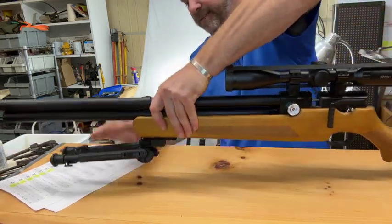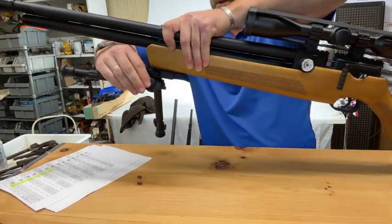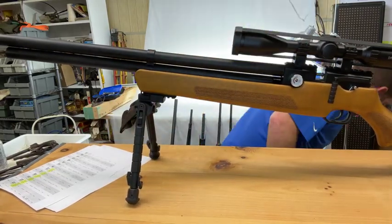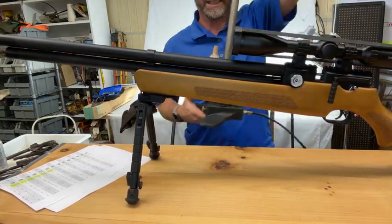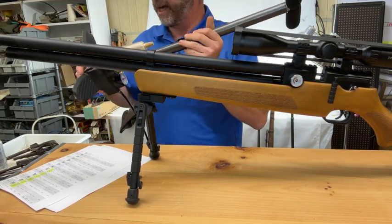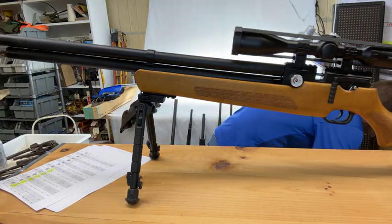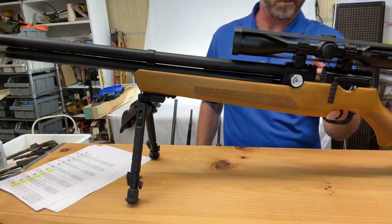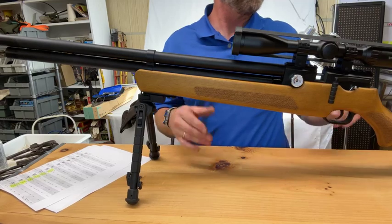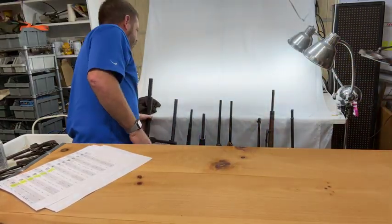Actually, I'm sorry, not 177. This is a 22 caliber. And let's see if I can set this thing up. So it comes with the pump, as you can see. I'm sure if you're bidding on it, you know what you're bidding on. And it also comes with a couple little magazines. I think they're more like clips. Little cylinders you slide in here where you can rotate them. You pump it up with air.